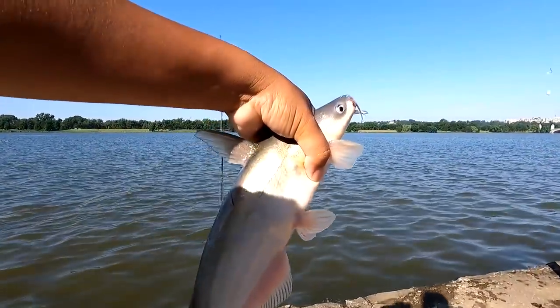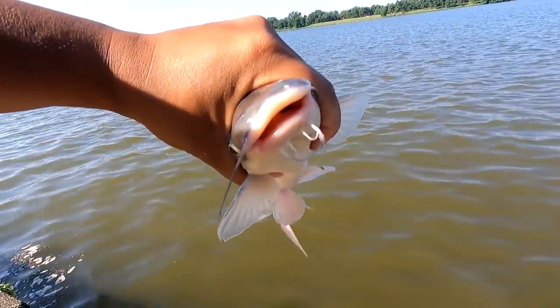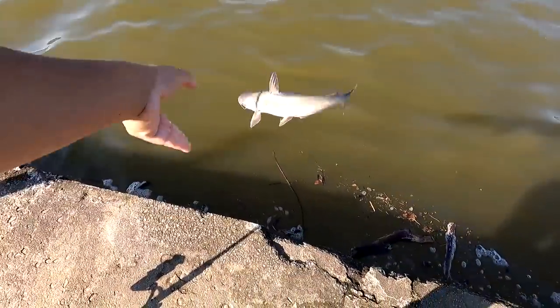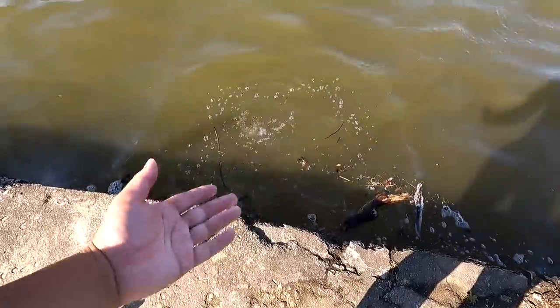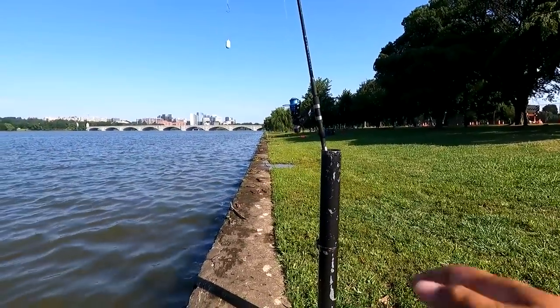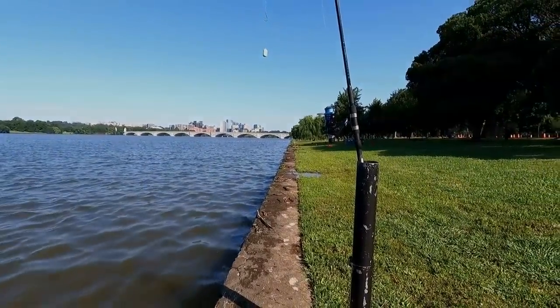All right, I'm gonna release this one over here. Not a lifer, but I decided we're not gonna use this cute little catfish as cut bait, all right? We will eventually try to get a little sunfish or something from the Potomac, right? But as you all can see, even night crawlers come out here and do some damage.